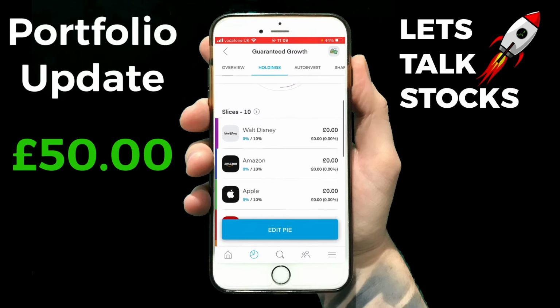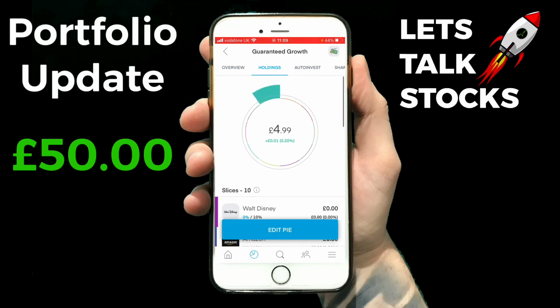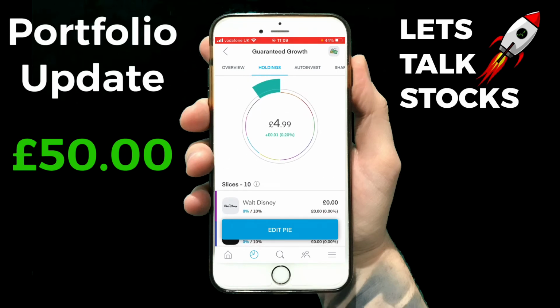The important thing to remember when you do these pies is you need to pick fractional shares. So you need to pick companies that let you do fractional shares. Most of the big players on Trading 212 now let you do fractional shares. For those of you that don't know what that means, for example Tesla, I think that's sitting at around £800 per share. A lot of people don't want to invest £800 into one share, or they haven't got that sort of money to invest in one share.